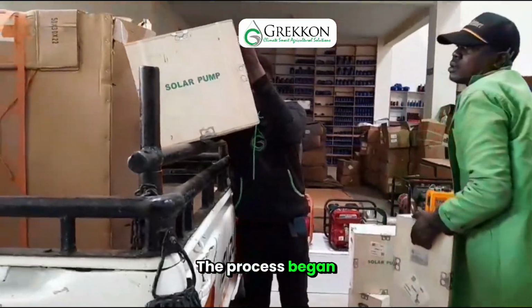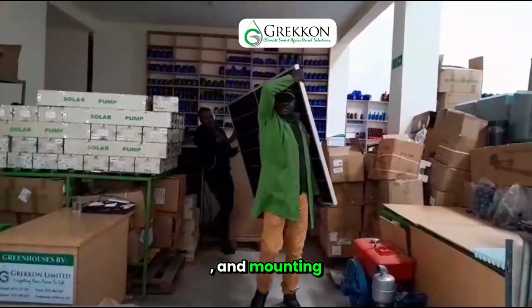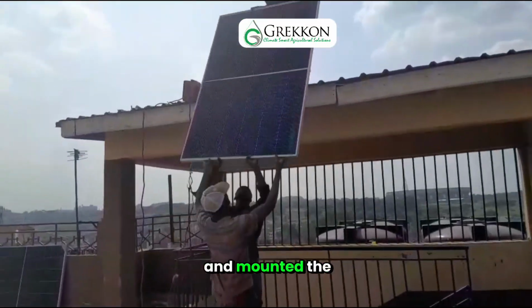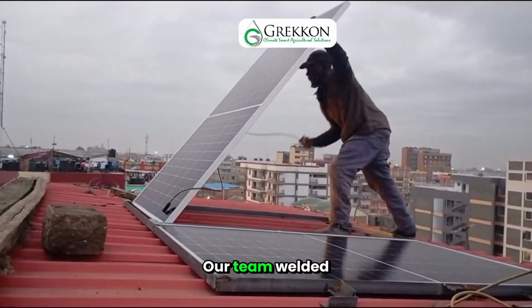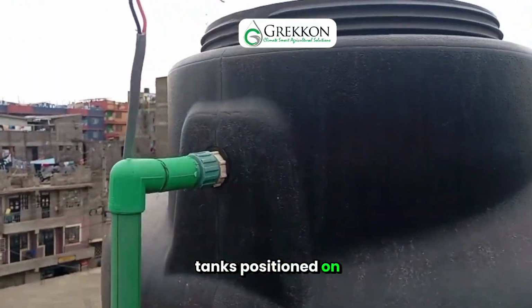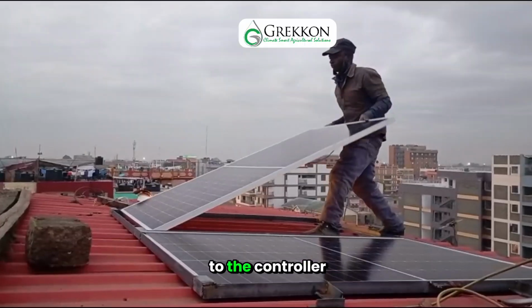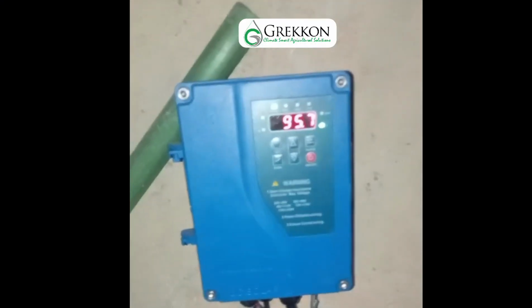The process began with on-site delivery of pumps, panels, controllers, and mounting structures. Our team welded metallic support structures on the rooftops and mounted the panels with optimal tilt angles to maximize sunlight exposure. The pumps were installed next to water sources and connected via piping to overhead storage tanks positioned on higher floors. We then ran DC wiring from the solar panels to the controller units, ensuring safe and efficient power regulation.